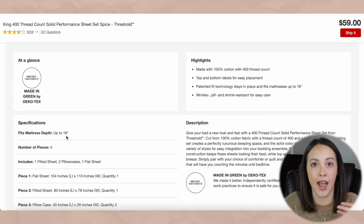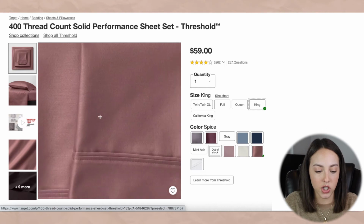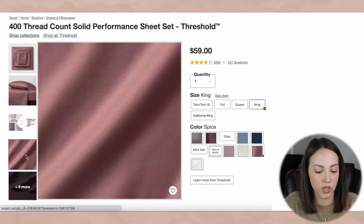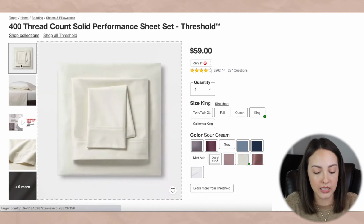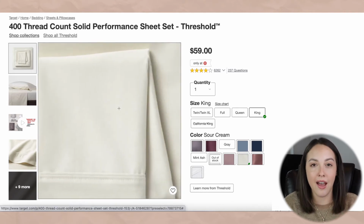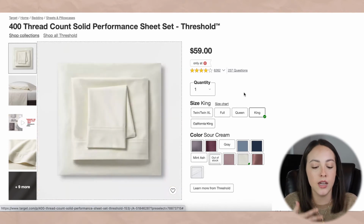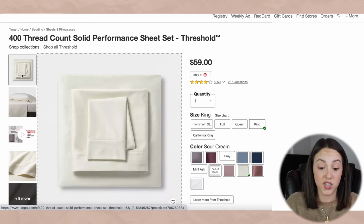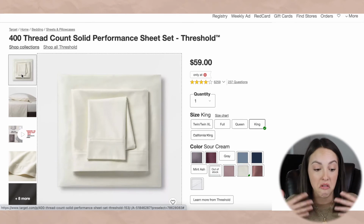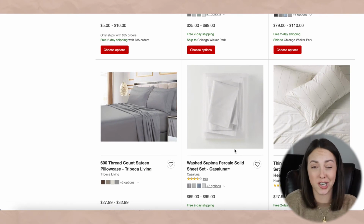So these are gonna have like a heavier feeling to them and obviously have that kind of like sheen on them, which if you like the look of like satin or silk, you might really like these. And they are gonna be heavier than percale. Percale is gonna be that like crisp, airy cotton. These are gonna be like a more luxe feeling sheet. But for $60 for a king set, 400 thread count, 100% cotton, this is a really good deal. So if you're looking for sateen sheets, you might wanna check these out.